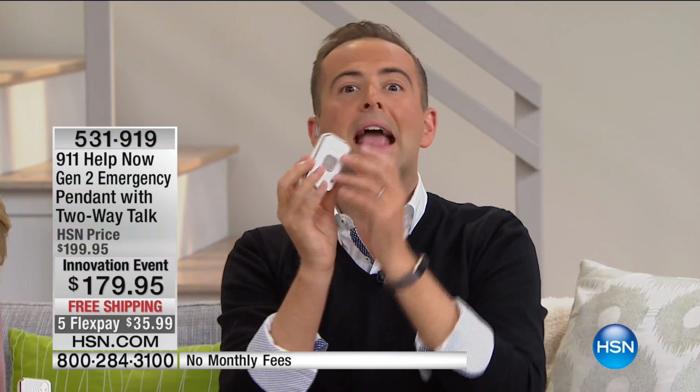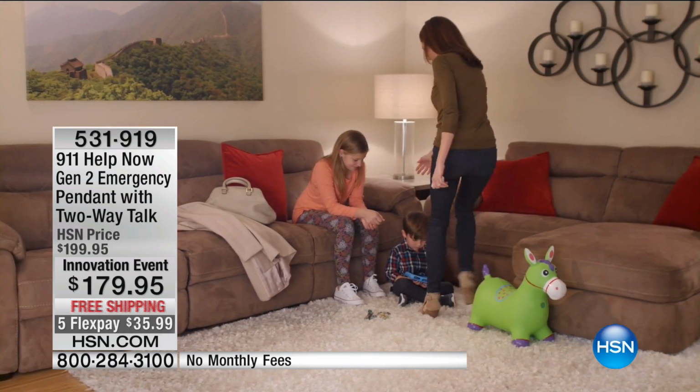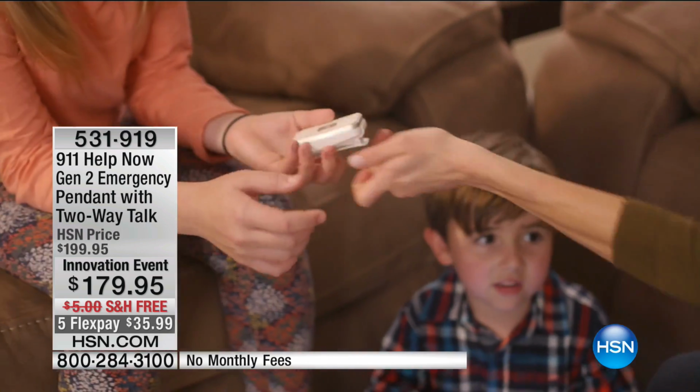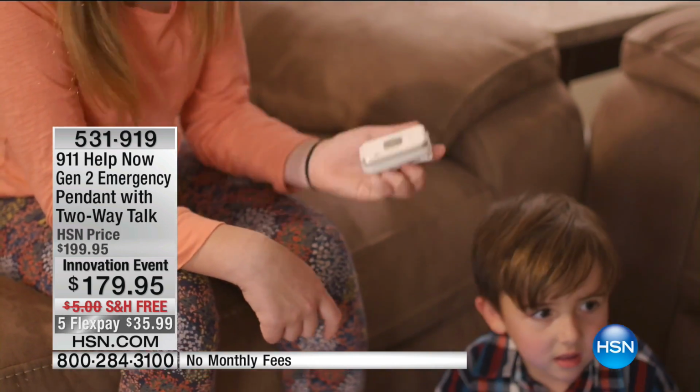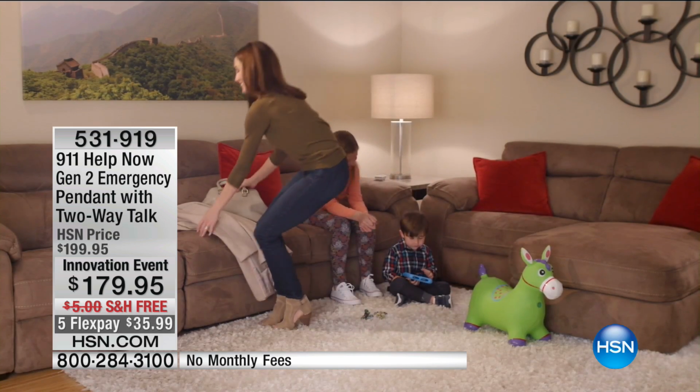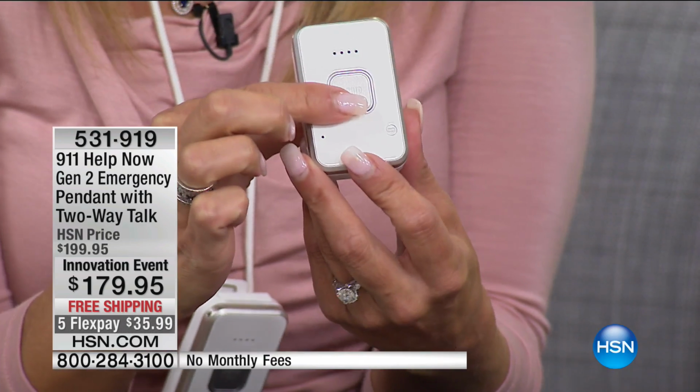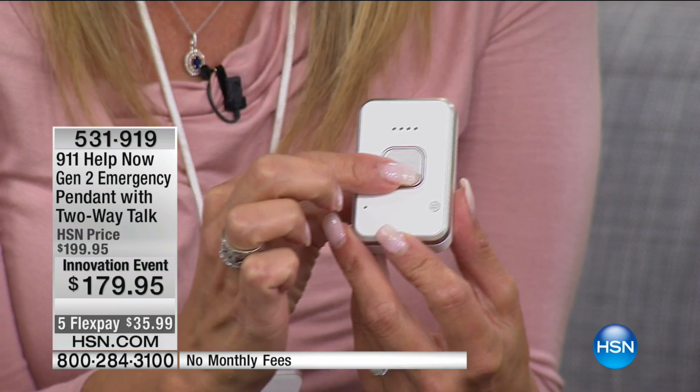Well, every second counts. And when you press this, you are instantly through. It's not reliant upon a cell phone or any other device. It is its own thing. There's no Bluetooth. No. There's no app. No. There's no call. There's no monthly fee. No phone. No cell phone needed. This operates independently on its own. And when I watched the babysitter there, I taught my daughter not too long ago my cell phone number. And when I think about the ease of being able to just touch a button, she doesn't even have to remember the numbers 911.